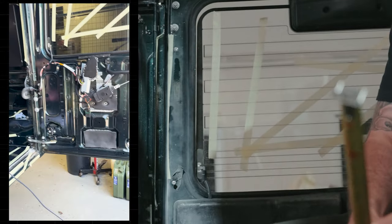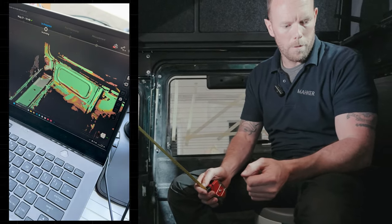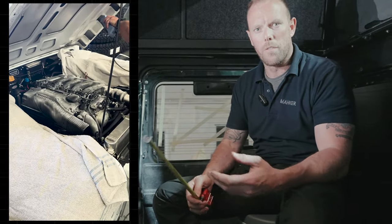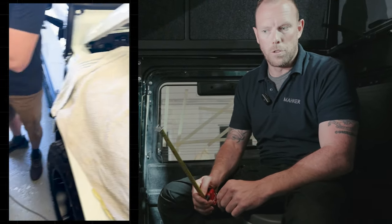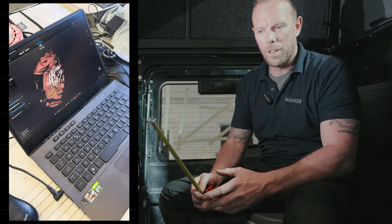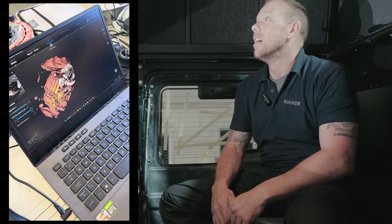And the reason why we've been scanning it is because we're converting the inside of this into CAD. So we can figure out what can fit where and build a bit of a configurator and have a play about with some software. Because we've built an Overland truck before, and I almost believe that it needs to be built about three times, because there's always something that you wish you could change.